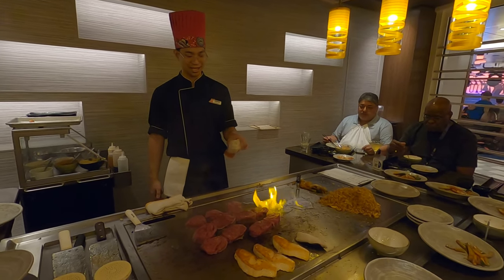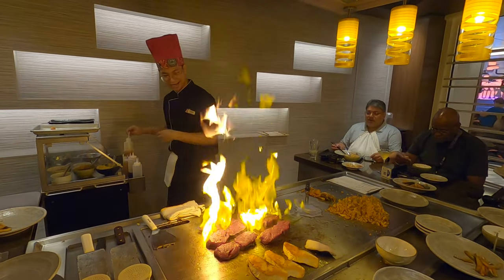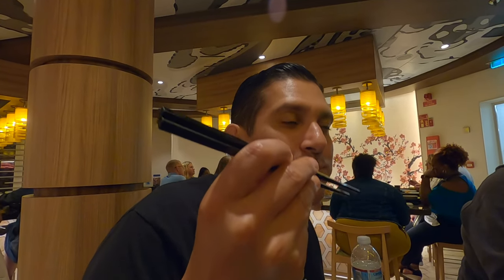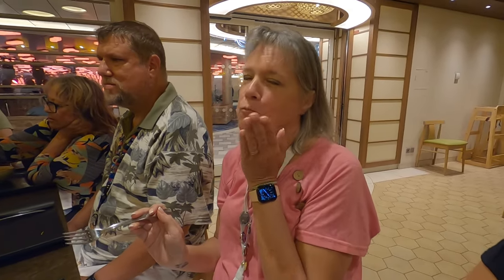Time to grill some filet mignon. This is some of the best steak you will ever eat. You wouldn't think so, being cooked on a huge flat grill, but holy filet of cow is that good, right, Sarah?